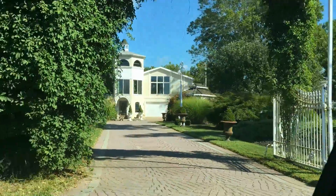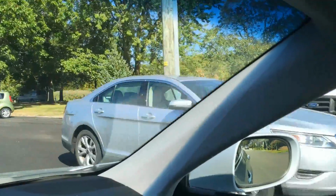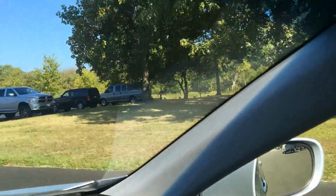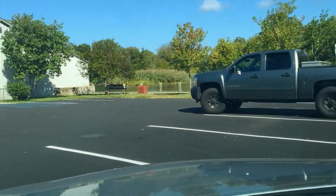I mean, it's a beautiful house. It almost looks like a lighthouse, but it's not. He built that whole thing. And this is the back end of the bay where everybody goes fishing on this side. I'm in the park. I live right next to the park. This is the back end of the bay and the water's down there.